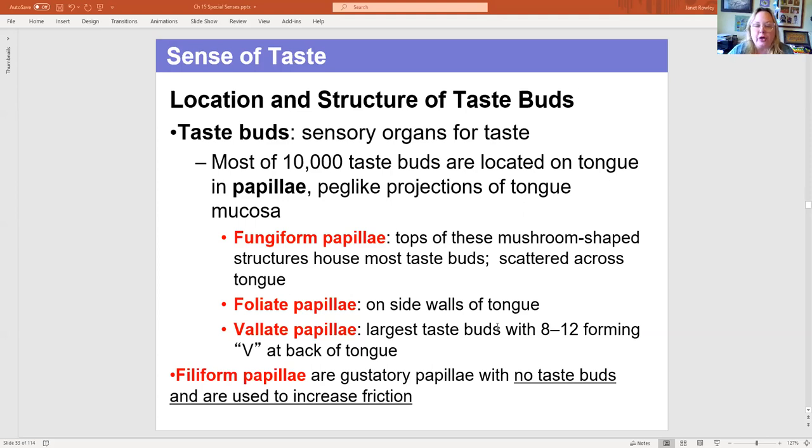And there are four types of papillae, but only three of them hold the taste buds. So you should know the four types and where they're located. We have fungiform papillae, and these are on the top, scattered all over the tongue. They house most of our taste buds.